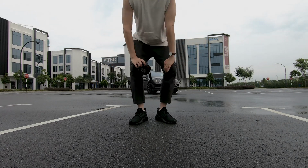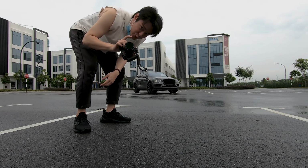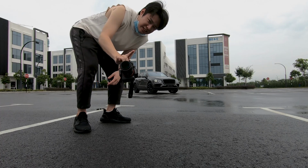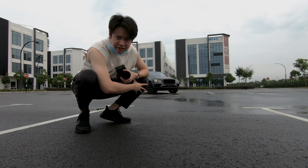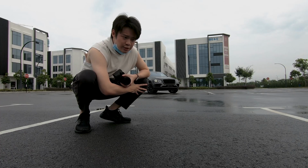Okay. And when all else fails, use the 55, zoom it in, cut out the environment, just focus on the small little details. Which is why we are here in this empty car park as well. When we are done shooting the exterior, I don't think we're gonna get a lot of nice exterior shots anyway.